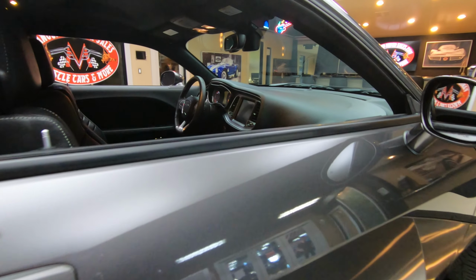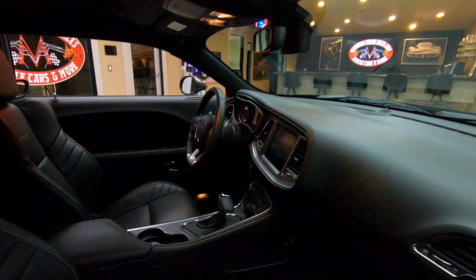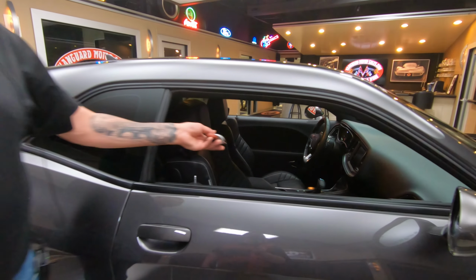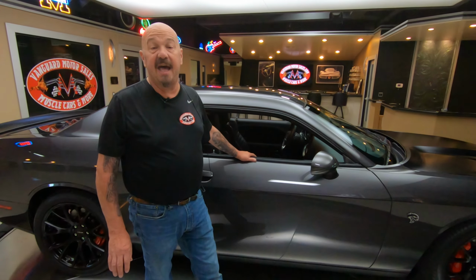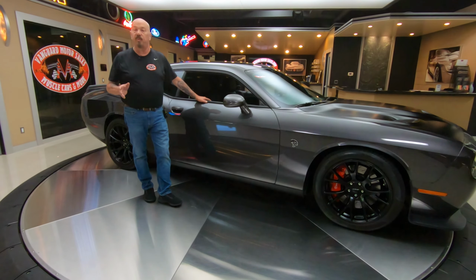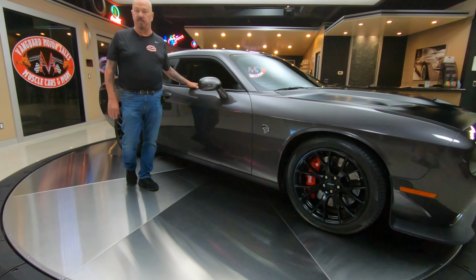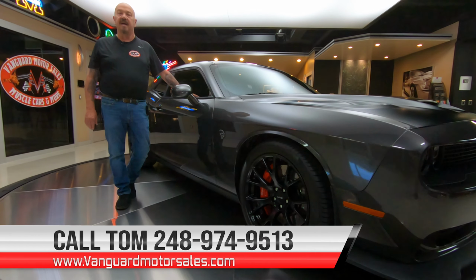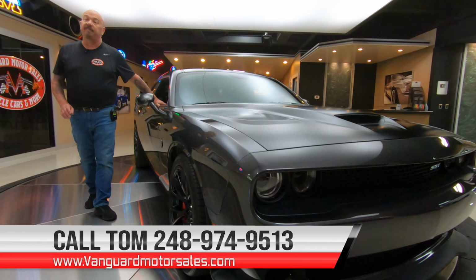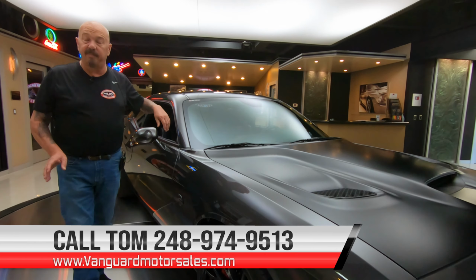And at Vanguard Motor Sales, we don't do any consignment whatsoever. That means we own this car, so you know we did our homework before we bought it. The first thing that happens to every car, even a car this new, is they get inspected so we can answer every one of your questions when you call Tom at 248-974-9513. Now we're gonna take pictures of the bottom, we're gonna do a video on the bottom.